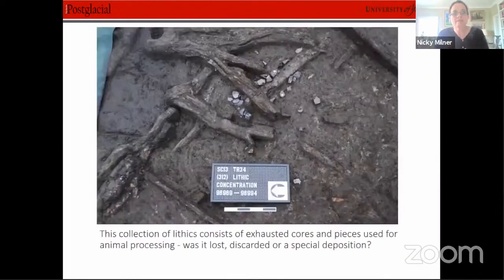Now, very little has been found on any of these platforms, but we get the odd artifact or piece of bone. And here we've got a collection of lithics, which had been used for animal processing and perhaps had even been kept in a bag, which has since deteriorated. But the questions are, you know, were they lost? Had they been discarded? Or was this actually some kind of special deposition?